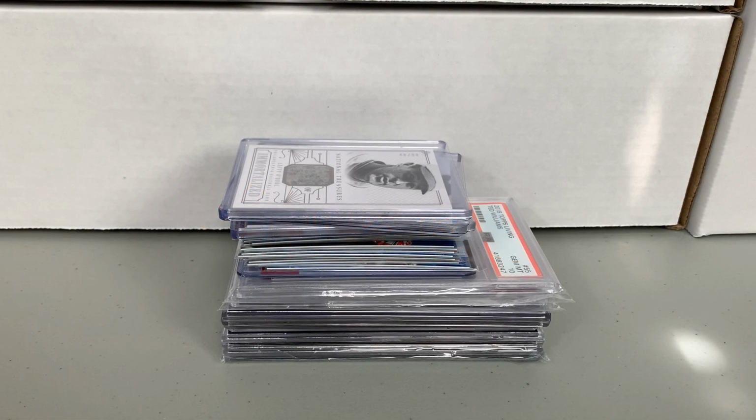What's going on, everyone? MikeO back with a PC mail day. Got some cards that I picked up for the collection, some raw cards, some graded cards, all stuff that I'm really happy to add to the PC, so it's time to share it with you.